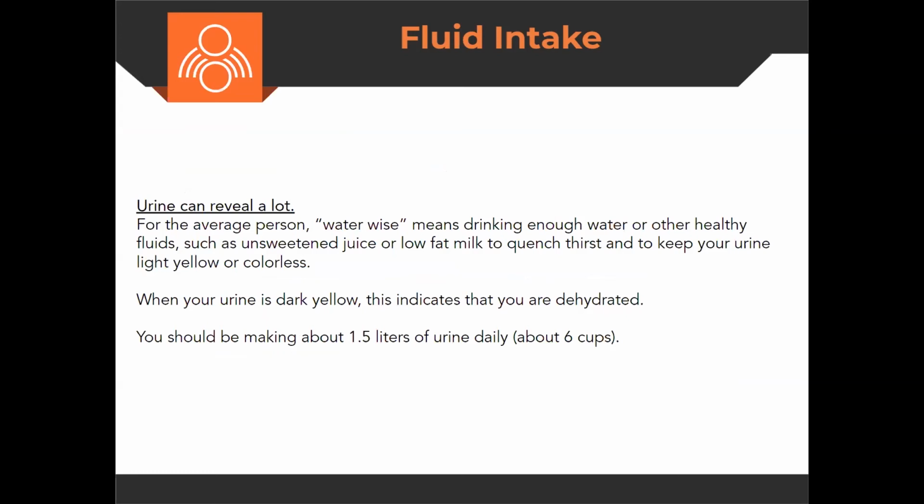And here we get into the more important parts of fluid intake. Urine can reveal a lot. So for the average person, being water-wise means drinking enough water or other healthy fluids, such as unsweetened juice or low-fat milk, to quench thirst and to keep your urine a light color or colorless. When your urine is dark yellow, this indicates that you are dehydrated, and you should be making about 1.5 liters of urine daily, so about 6 cups.